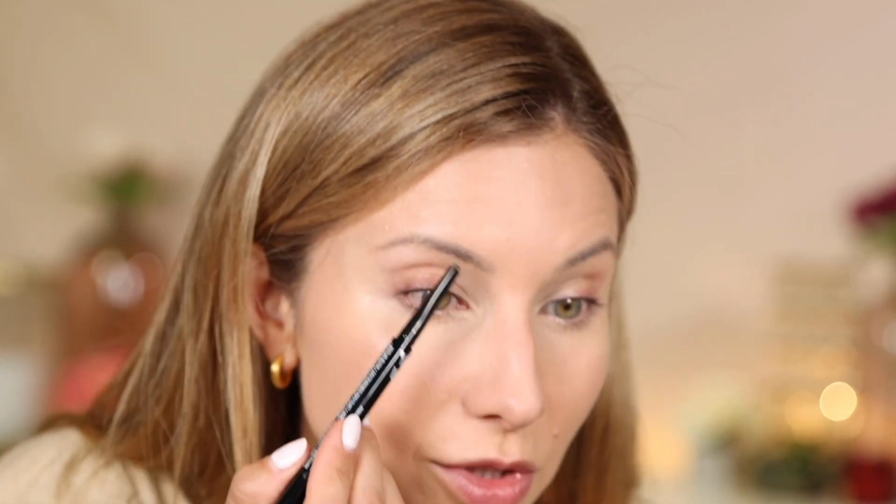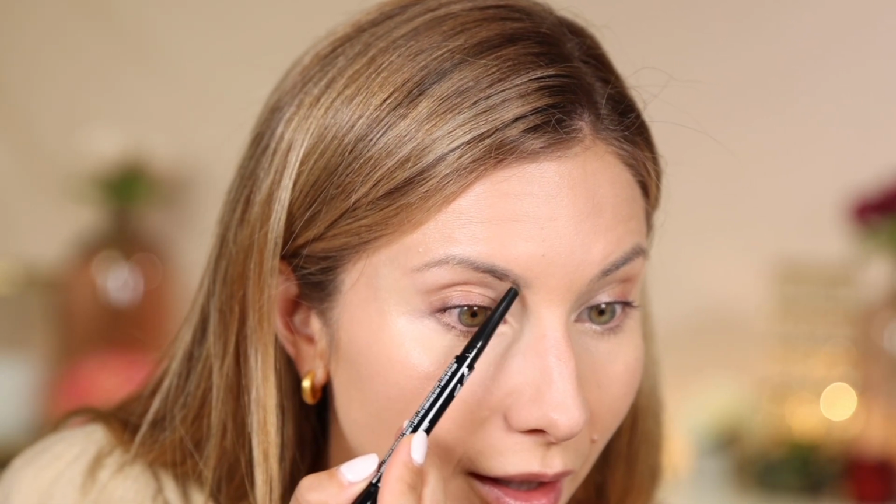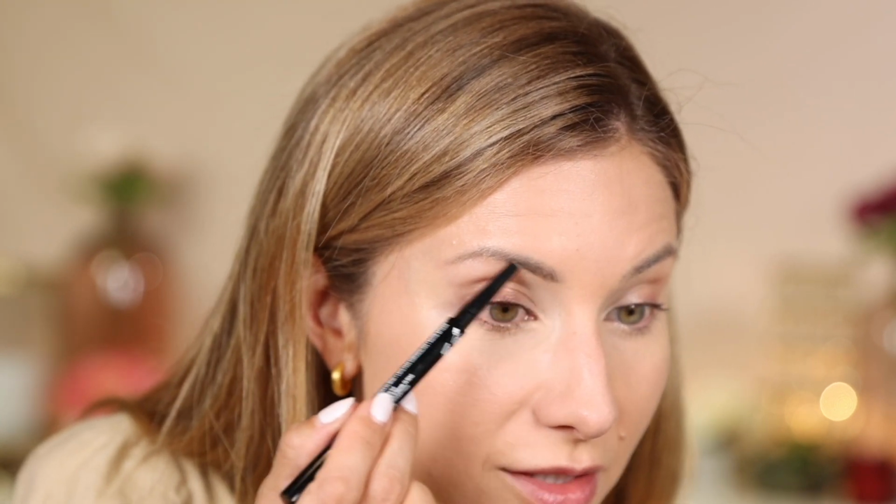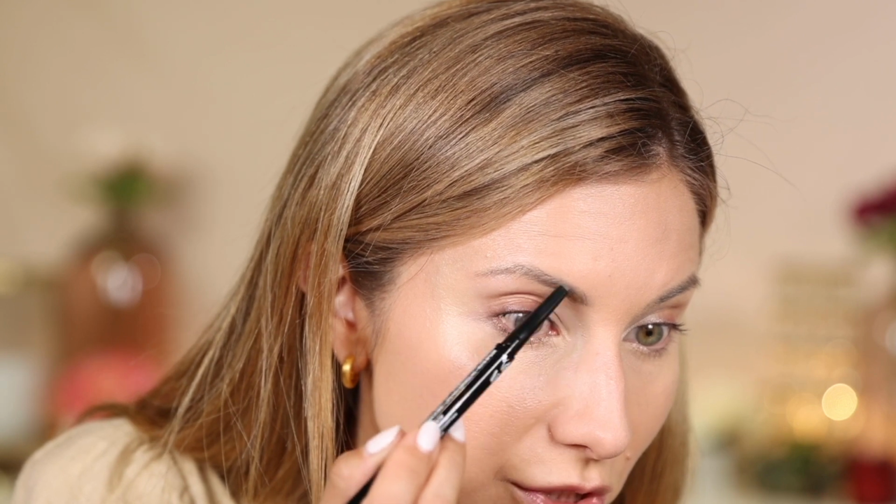So I'm gonna just kind of comb my baby brows in place, and we are going to just start at the bulk of the brow and do slight little sketches to fill it in. This is the perfect color. It's very ashy and cool tone, which is good for me.